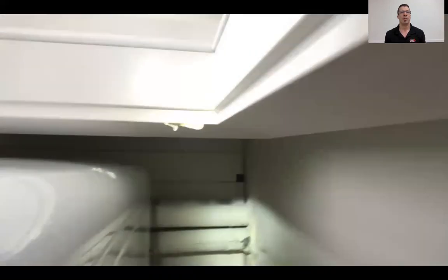Look, here's the utility room, and it's dripping like crazy up there. I don't know if you can see it, but it's all wet now. It's running on this wall. So basically, something's not quite connected up there. And that is why we inspect brand new places. So if you're planning on buying brand new, make sure you get it inspected.